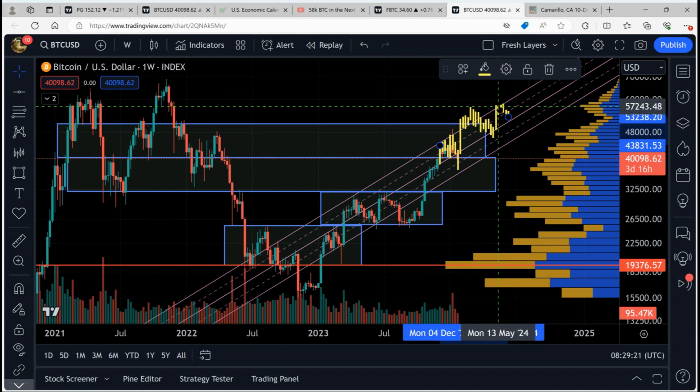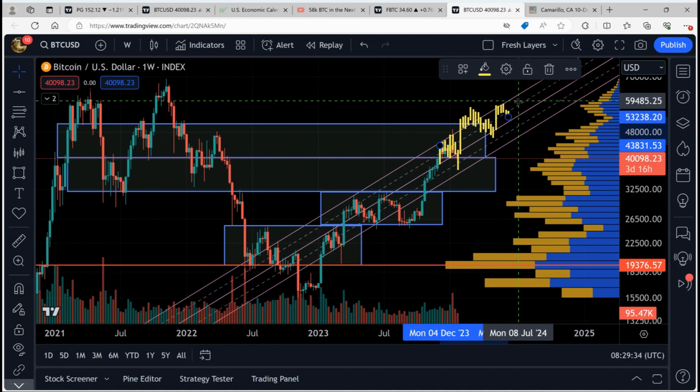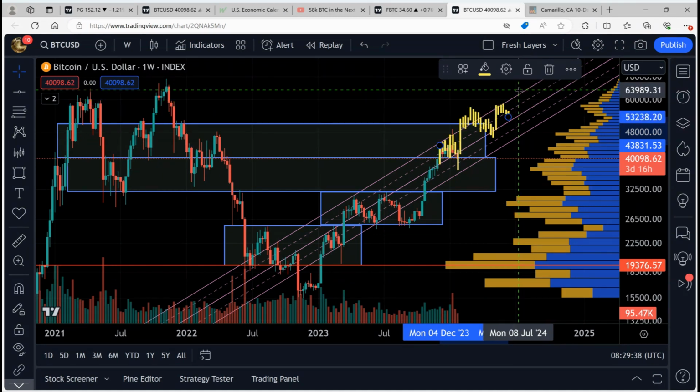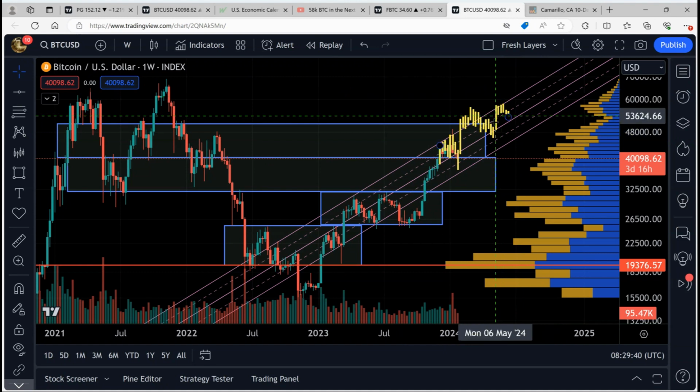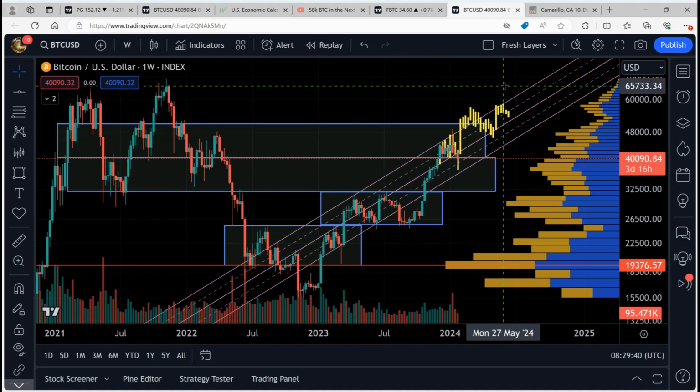And then from there, maybe come up to the top of the channel, come back down one more time, and mid to late June, early July, we start the parabolic bull run right here. This is what I proposed since way, way, way back here. And it seems to be playing out.